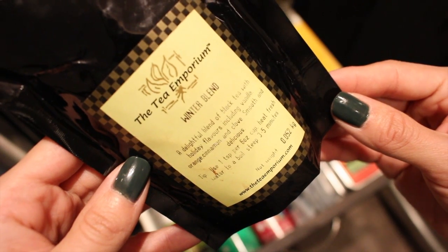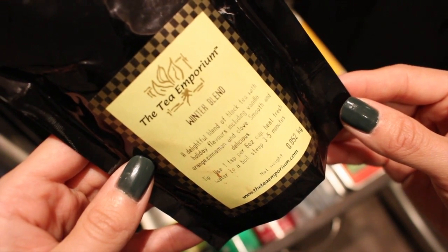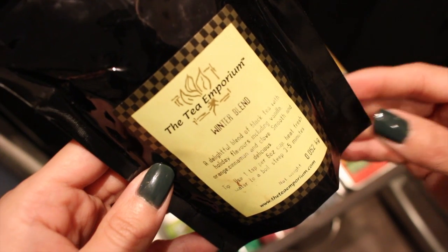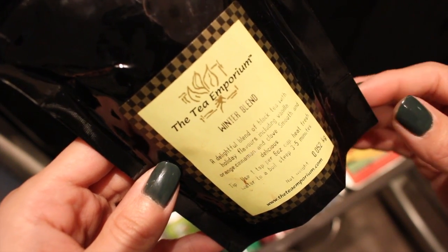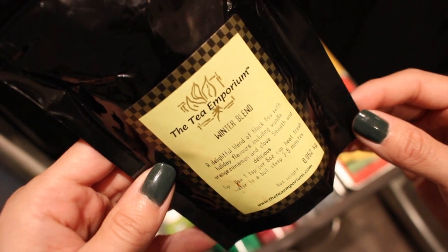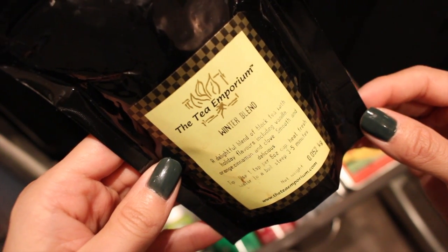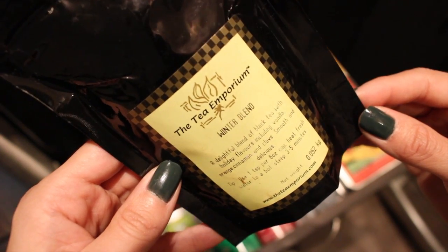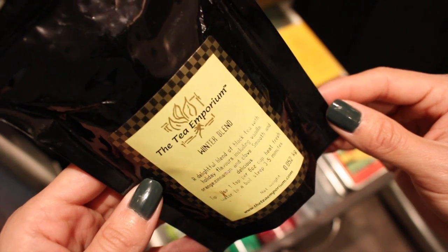This next tea is by the Tea Emporium, and it's called Winter Blend. It's a black tea, and it's got like a really spicy kick to it. It's got vanilla, orange, cinnamon, and clove, and it's a very kind of festive tea, if you will. It's not really my cup of tea, pardon the pun, but I'm going to try it again 1 or 2 more times, and if I don't fancy it, I will probably be letting it go. But for now, it still has a little place in my tea drawer.